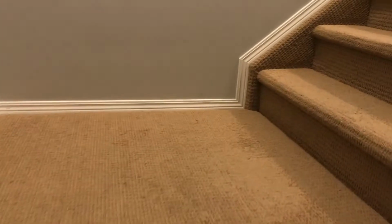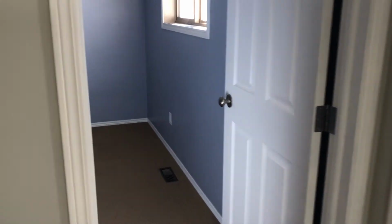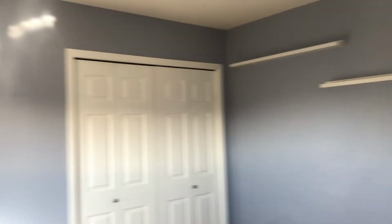So again, painting, trim, all the way up. So at the top of the stairs here, we had our bookcases, but they're gone now. And right over here, again, we painted all the doors, trim, walls, everything's painted. The boys' room, nothing else really changed except for painting those doors.